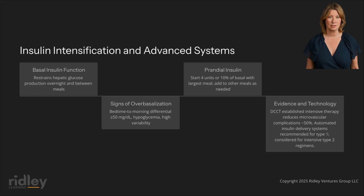When adequate basal insulin dosing fails to achieve postprandial glucose control, or when signs of overbasalization emerge, including high bedtime to morning glucose differential of 50 milligrams per deciliter or more, hypoglycemia, or high glucose variability despite escalating doses, addition of prandial insulin should be considered. Prandial insulin is typically initiated at 4 units or 10% of the basal dose with the largest meal, titrated based on postprandial glucose monitoring, and subsequently added to additional meals as needed.